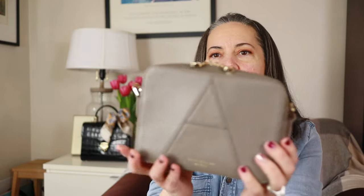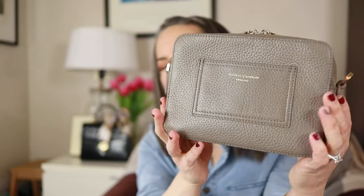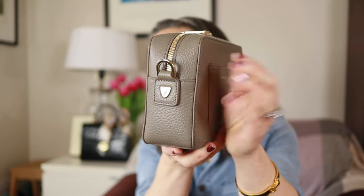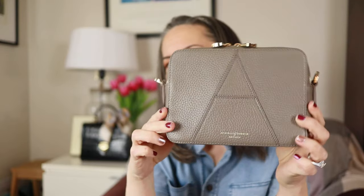The Camera A bag in warm gray pebble leather. It is a cute, adorable, boxy, small camera bag. There is a back card pocket. It has gold hardware. It has these rings for the shoulder strap, which is detachable, which is awesome. It has the stitching right here with an A. It is pretty small. It is almost what I'd consider a mini bag, but it does hold your essentials. And most importantly, it does hold a phone, which is, I think, what separates a tiny bag from a mini bag.